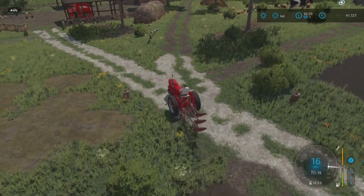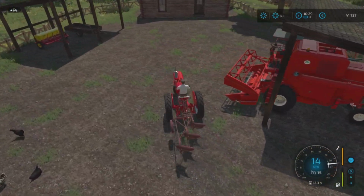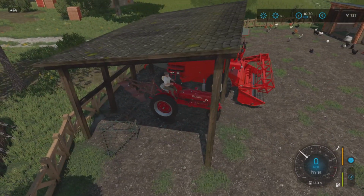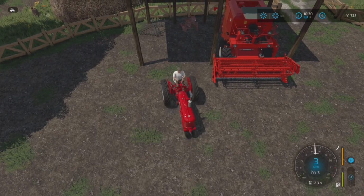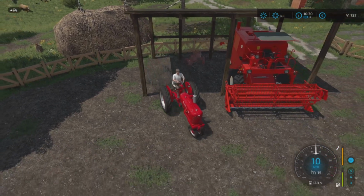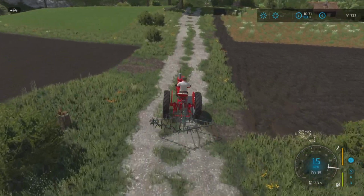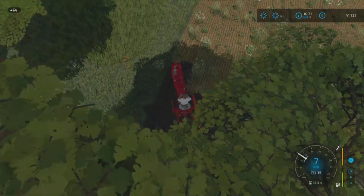Right, so now we could go over that field with our seeder because it is a direct drill, we know that, but I'm not. I'm going to be a little bit more adventurous and grab our cultivator. I think we're probably going to need some seeds, possibly fertilizer, but we'll check that when we grab the seeder. And the question is, what are we going to grow in here? What are we going to grow?